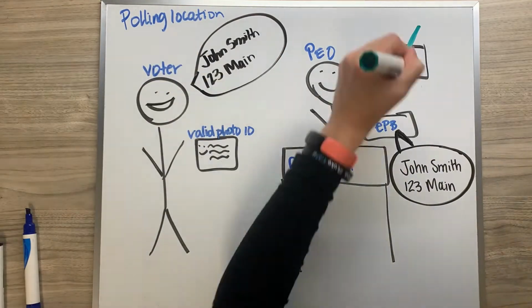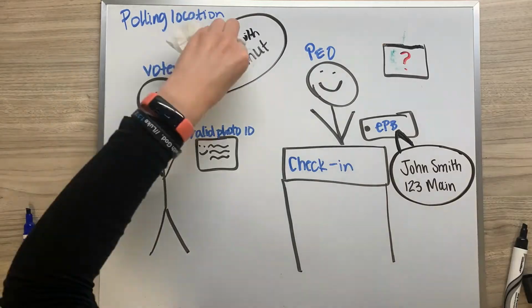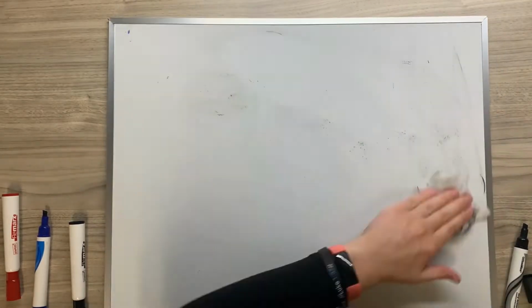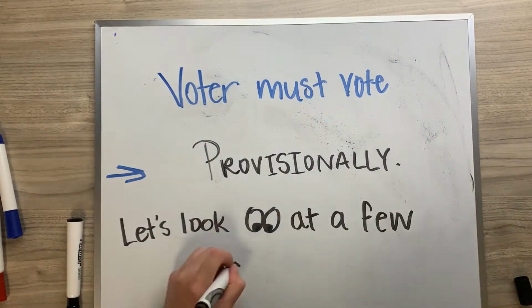What if the voter says a different address out loud than what the e-poll book says? A different name? What if the voter previously requested an absentee ballot? All of these are times when the voter should vote provisionally. Let's break down this crucially important concept by going through some what-if scenarios.